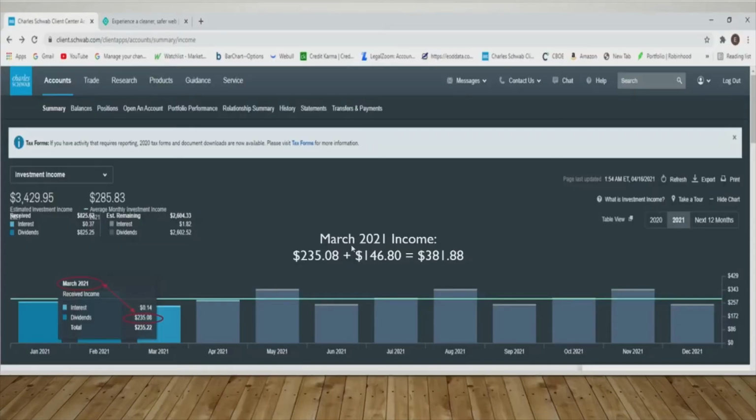Next. All right, that's it. That's all the payouts for the month of March. You've seen all the dividend payouts as well as that one covered call that I wrote for PSEC. So that's my total for the month of March. And we'll see how April is going to shape out.